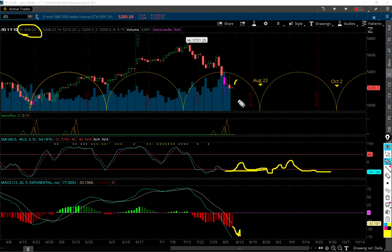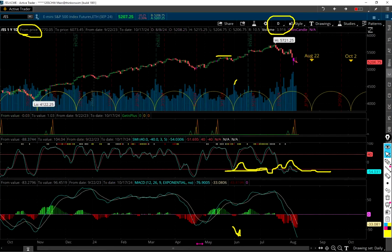Right now, if I had to guess, we might get some little bounce here. I don't think it's going to recover all the way back up to 5,600. It may do some kind of little bounce and then start to fail again. I think that's what's going to happen. And the reason I say that is because look how deep we are. This is the daily chart. Look how deep that momentum is into the daily chart.